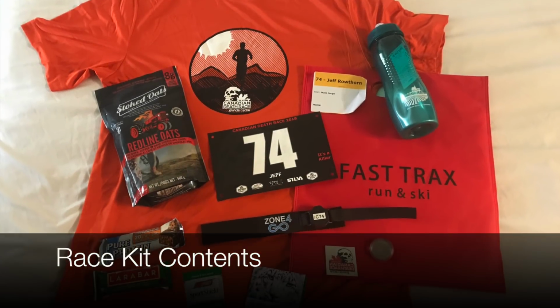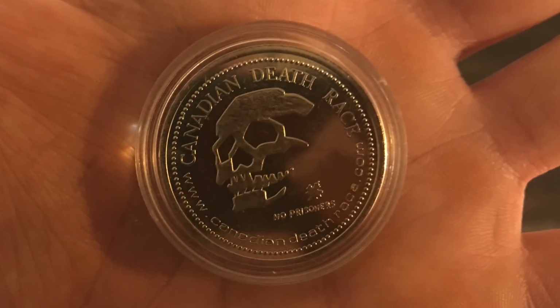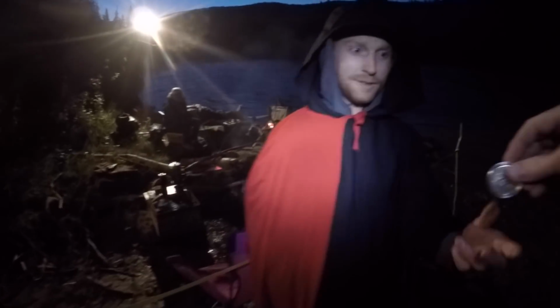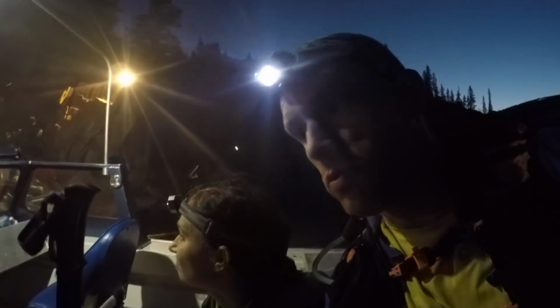Before starting the race, participants are given a coin that they must carry up until the boat crossing in leg 5. The coin is used to pay the ferryman, like in Greek mythology. If you lose your coin before the crossing, your race is over, as unfortunately, you won't be allowed to cross. We made the boat.